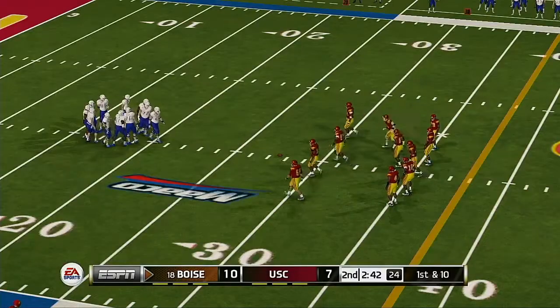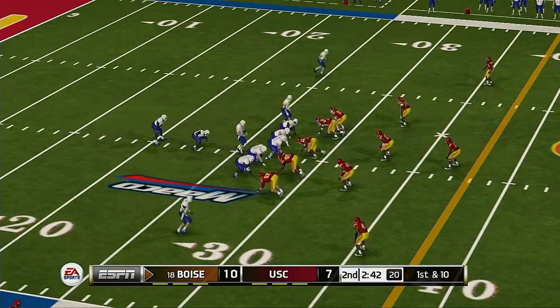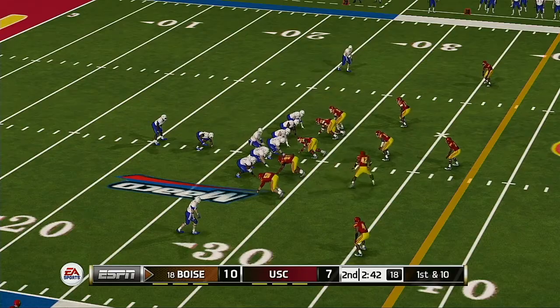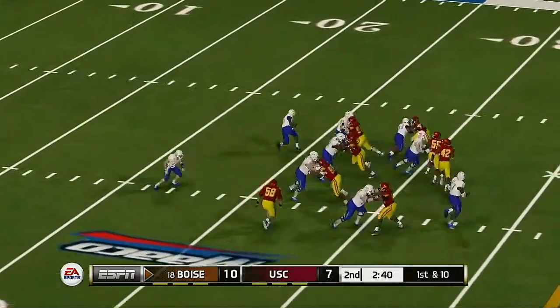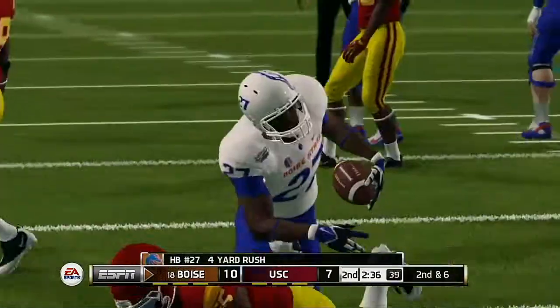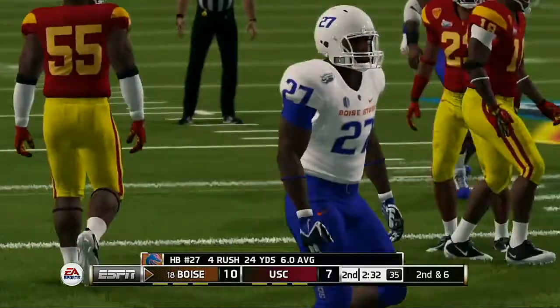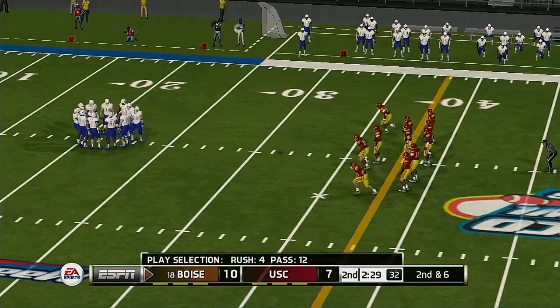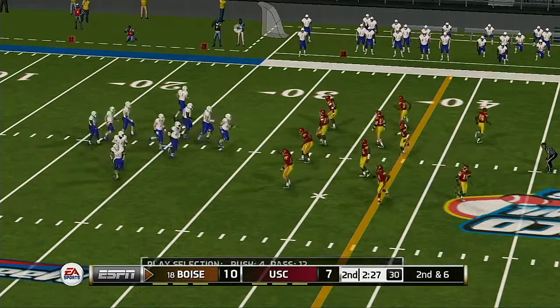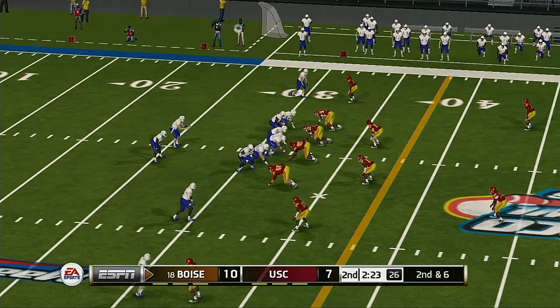There hasn't been too much daylight between these two teams. In games like this, some players try to press too much, and that can cause mistakes. Boise State has a 3-point lead. Here's the give. Good outside run there. It's 2nd and 6. Ball on the 31-yard line.